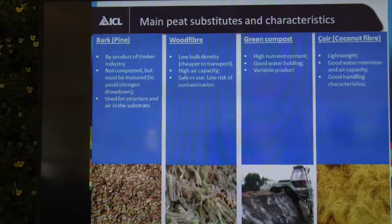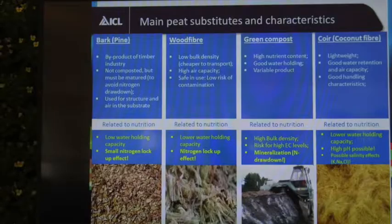More and more, we're not just using peat as a growing media. We're using different other products as well, in terms of bark, wood fibre, coir, and sometimes green compost. They have slightly different properties than peat, and it's important to bear that in mind so you understand the differences you can get. The peat has quite a high buffering capacity, so it holds on to nutrients quite well. Some of these bark and wood fibre products, they leach nutrients more easily. They tend to be lighter products, so you can potentially get some nitrogen loss, but also lock up from these products in the short term.